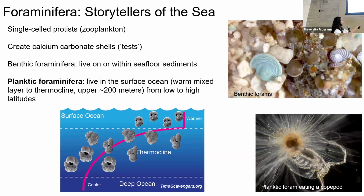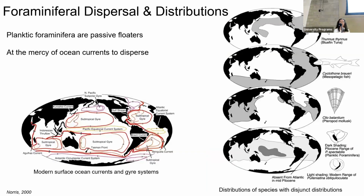They can also become stratified along the thermocline, that transitional area in the ocean between the warm surface and the deeper ocean where temperatures are more steady. We find them today in the world ocean from high to low latitudes, and they have a fossil record that goes back to about 175 million years.